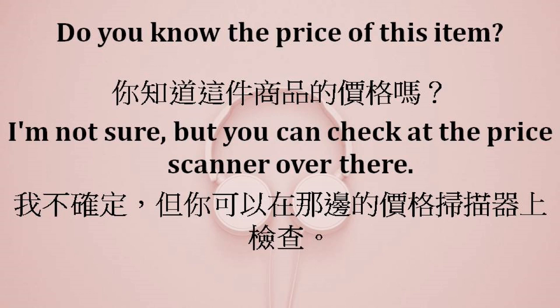Do you know the price of this item? I'm not sure, but you can check at the price scanner over there.